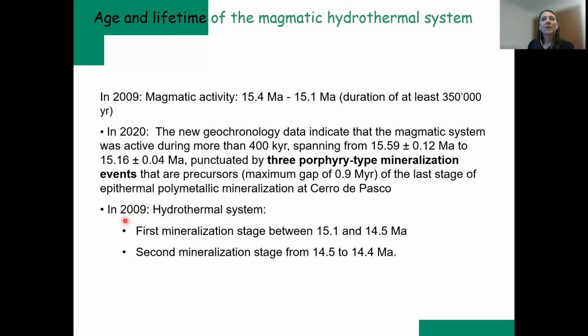And in 2009, we dated quite a lot of mineralization in hydrothermal minerals, alteration minerals, mainly alunite. So the first mineralization stage was between 15.1 and 14.5, and the second mineralization stage is 14.5 to 14.4. The first mineralization stage was dated on sericite, and the second on alunite, because remember, we wouldn't have alunite in the first mineralization stage because it's low sulfidation assemblages. So we can't have alunite. Alunite is with enargite and all these minerals in acidic fluids.